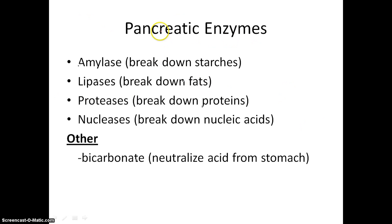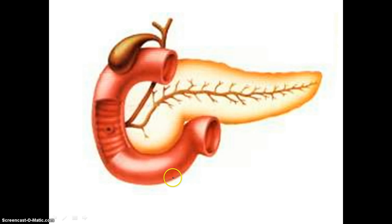So let's go ahead and review. The pancreas will release amylase that breaks down starches. It will release lipases that break down fats. It will release proteases that break down proteins. It will release nucleases that break down nucleic acids, as well as this substance right here, bicarbonate, that neutralizes acid from the stomach so it doesn't harm the lower regions of our small intestine anymore.